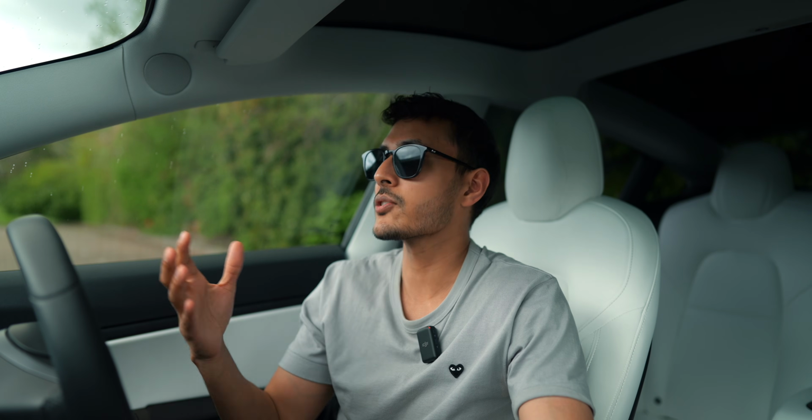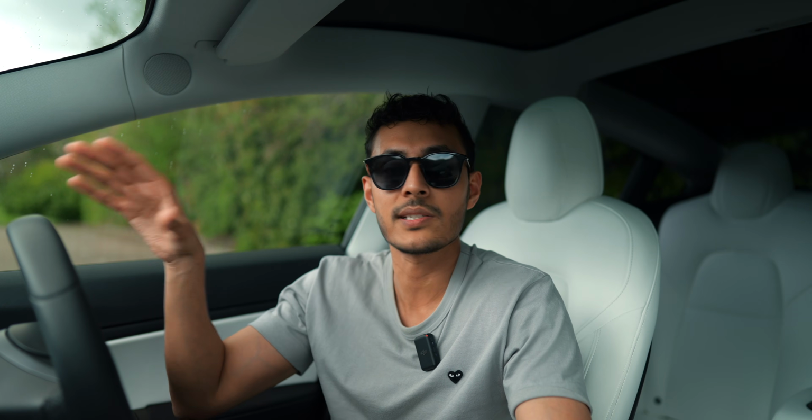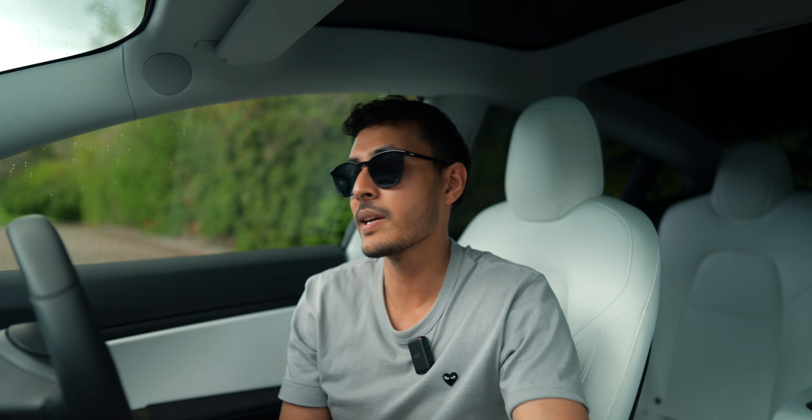I can just focus on the music, I can focus on my surroundings, I don't have to pay so much attention to what's going on in front of me. But yeah, autopilot, absolutely amazing feature, highly recommend it.